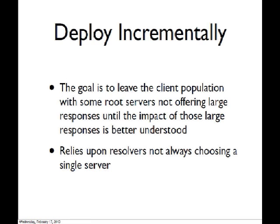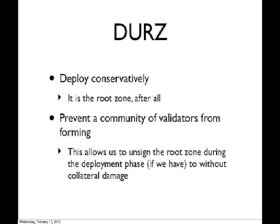So to this end, we're doing a staged deployment. The goal is that we never get into a situation where we have a client population that are going to break if we have to unsign the root. Further, we want to deploy not on a flag day. We want to roll out the signed root to individual root servers one at a time over a period of several weeks and months so that we can gauge the impact of deploying it as we go along.